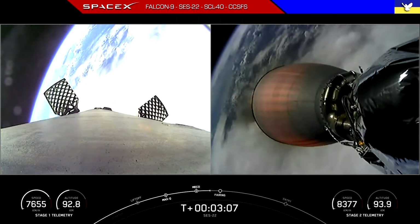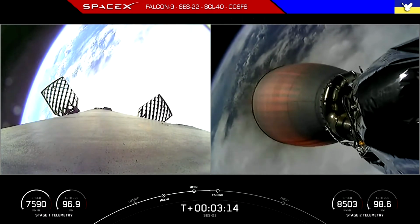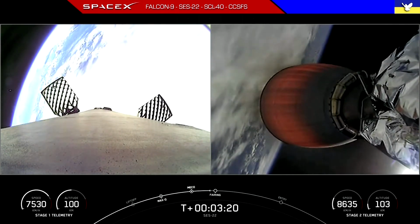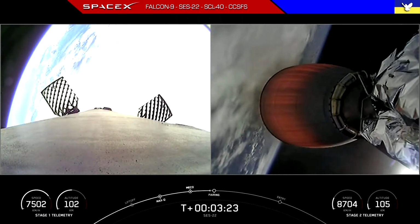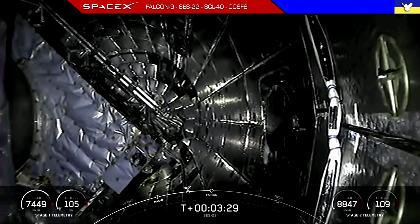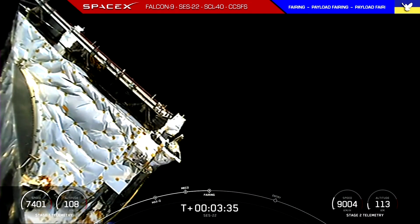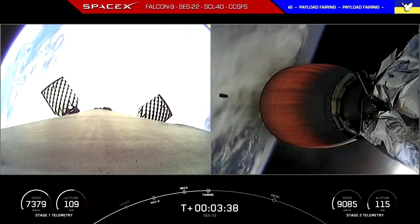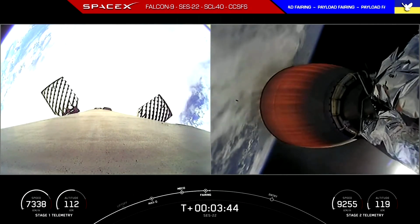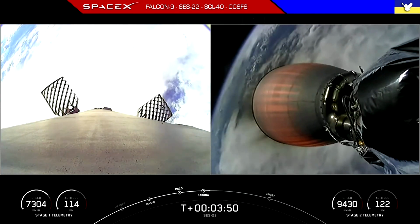First stage on your left-hand screen, those grid fins are deploying. That is what helps guide the vehicle back down to the landing zone. And we do have fairing deploy coming up here in just under 10 seconds. And there you just saw on your screen fairing deploy, and you can see in your right-hand screen one of the fairing halves falling back down to Earth. Really cool view. Again, we will be attempting to recover the fairing halves with our recovery ship, Doug, today.